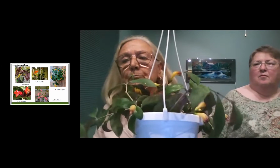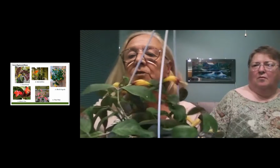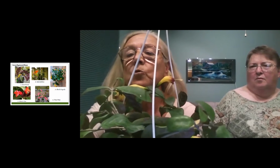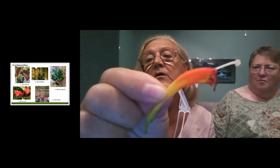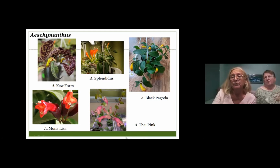This is the actual plant of Black Pagoda, if you can see the blooms. This is one of my favorites, that deep, deep orange on the tips, and the rest is yellow. And then you can see how large the blossoms can be. This is Splendidus. But this is a fairly easy plant to grow. It also does well outside in the summer in a bright but protected spot, no direct sunshine.